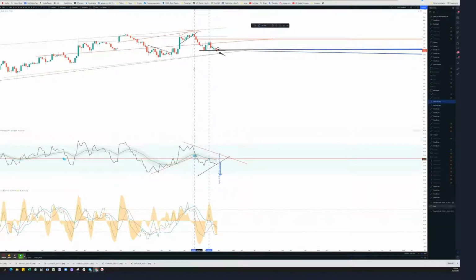And the RSI, pretty much, when we broke below this moving average and then we went down, look at this, it got a rejection at the 50% level on the weekly. Perfect, meaning it's still bullish. So along with other indicators, this indicator on the weekly is great for macro swing trading.